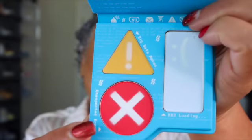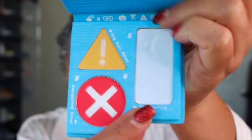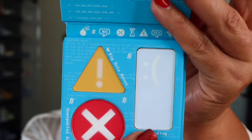So I'm going to put a little bit of this on my cheeks. And I'm going to put this under my eyes to give it a brighter look under my eyes. I think they're bright enough, but we're going to try it out. I'm going to use my beauty blender for under my eye. I'm just going to take a little bit of this. That's what it looks like.